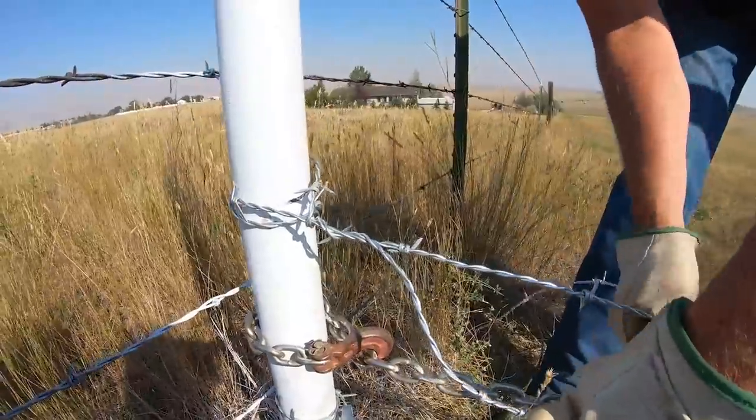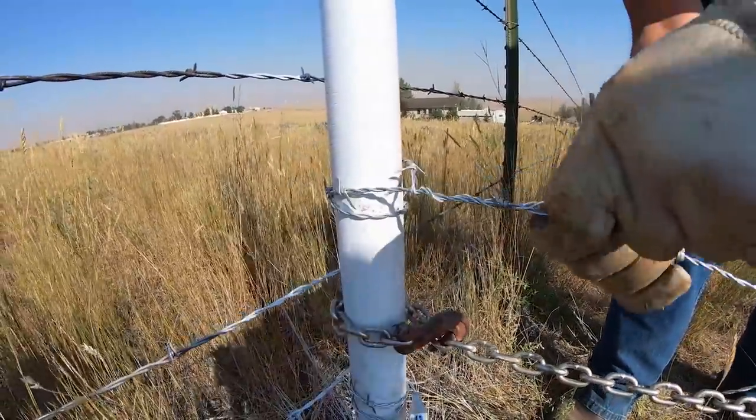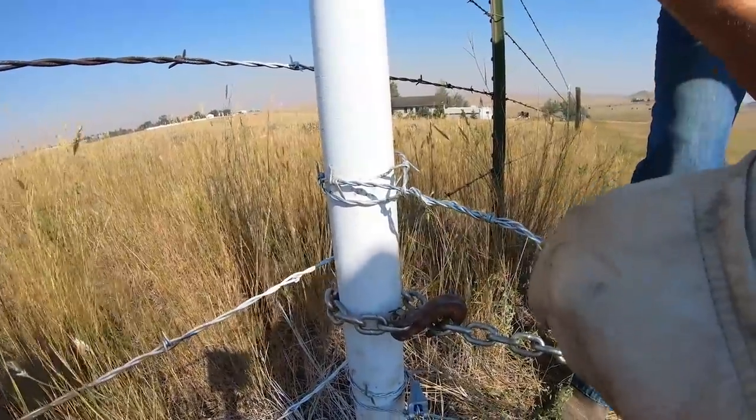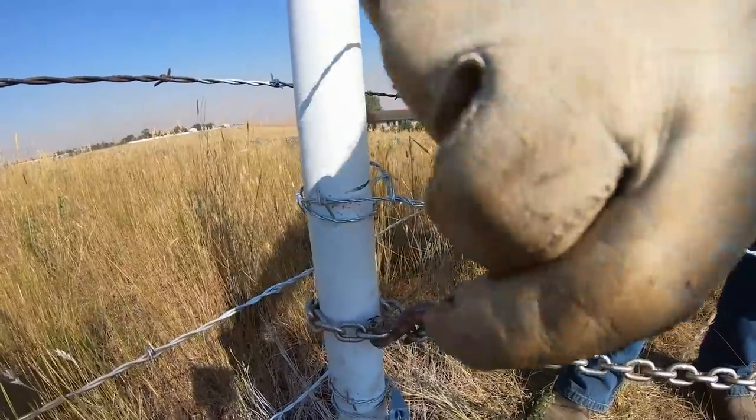And now I'm going to wind up bleeding like Steve if I'm not careful. And then just go over and across that barb. And then go just a couple more times. And then I'll just finish out.